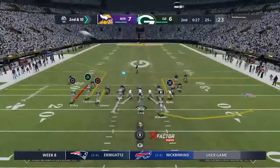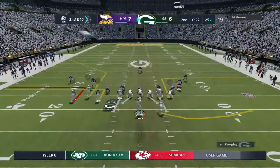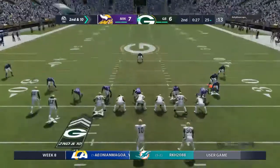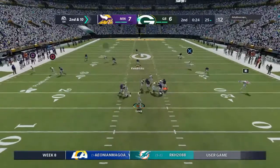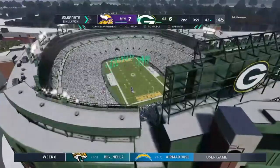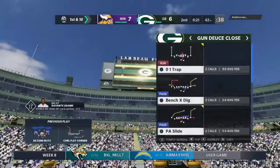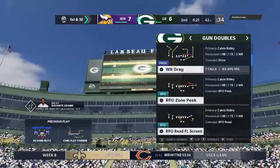An incomplete pass leads to 2nd and 10 from the 25. Throwing again. Love. And they get him down, but not before he takes it across the 40-yard line. Now the Packers going to go ahead and use the second of their timeouts, as the clock will stop with 21 seconds to go here in the first half.